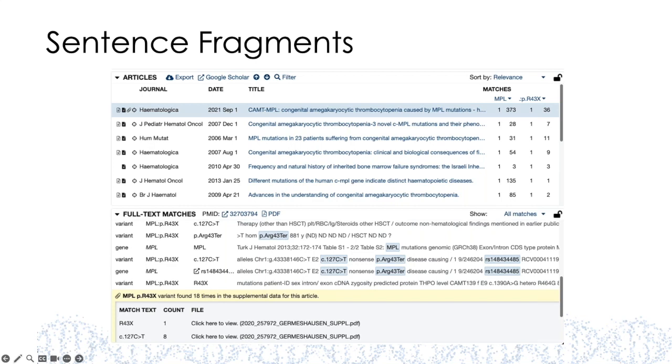Now we're also looking into the supplemental data, so that's toward the bottom of your screen here. We're actually going to show you how the variant is described, so that's where it says match text, the number of times that it's mentioned in that supplemental data set, and even the name of the file or data set where you can go and find it. So no more digging into 16 different supplemental tables to find your variant match, because we're going to show you exactly where to look.